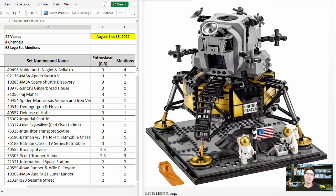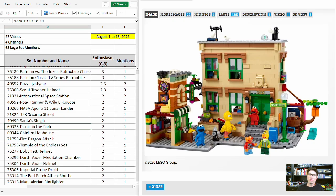Another NASA, 10266. Again, following along on the table on the screen, it got 1 mention with an enthusiasm score of 2. $100 price point. This set is 100% a winner. The most iconic vehicle and event in space travel history.